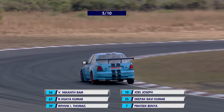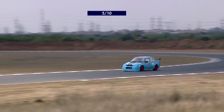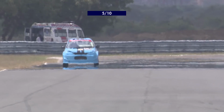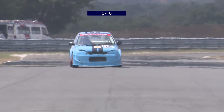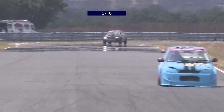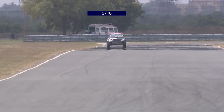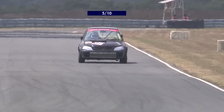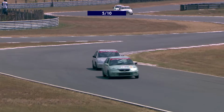Nikanth Ram turns his way through on his own as well. So frustrating in a sense that he hasn't got anybody to battle against, but as they come down towards turn 8, Vijay Kumar is rather in no man's land. He's not catching, there he is in the background, he's not being caught either, so he's rather stuck there, with Ritwik Thomas in turn still well clear in the Superstock class.